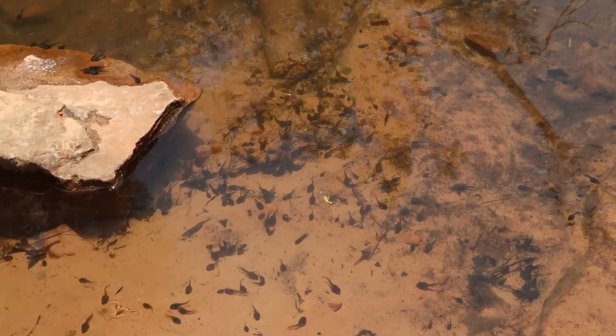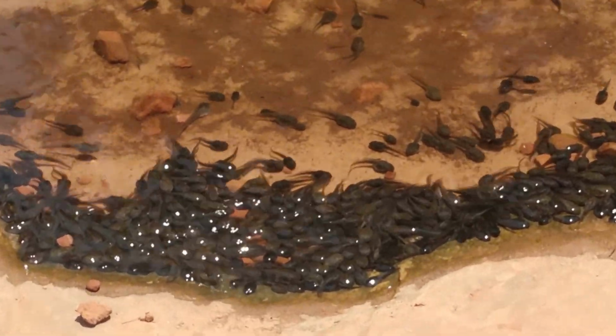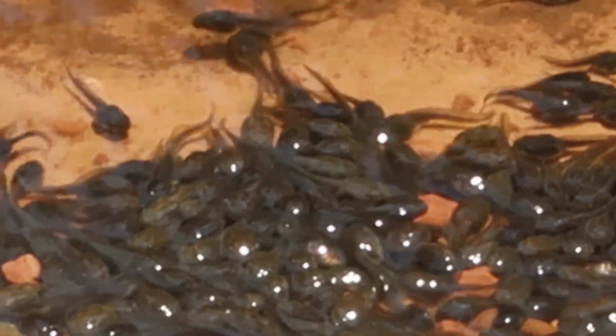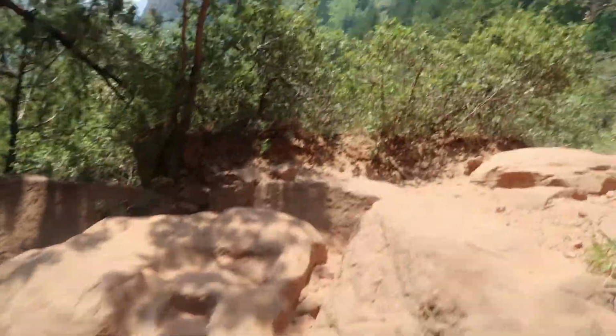There's a ton of tadpoles. Yeah, what's going on there? Survival of the fittest. There's way too many tadpoles for not a lot of space. They're all just flopping on each other. So we saw the mid pool, not very green. Hopefully the upper pools are emerald.